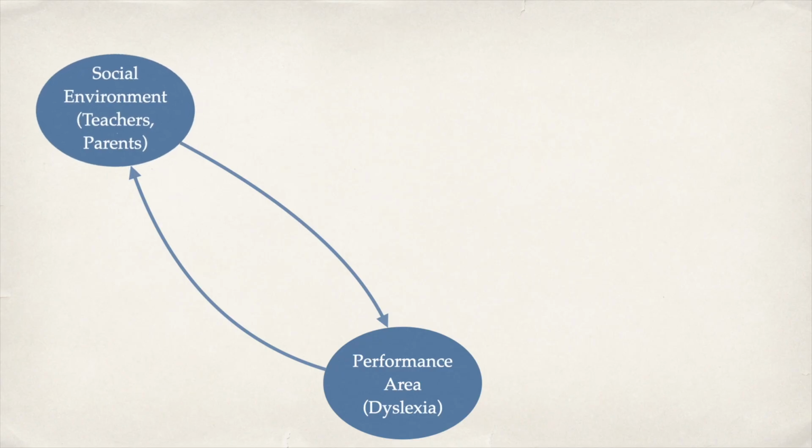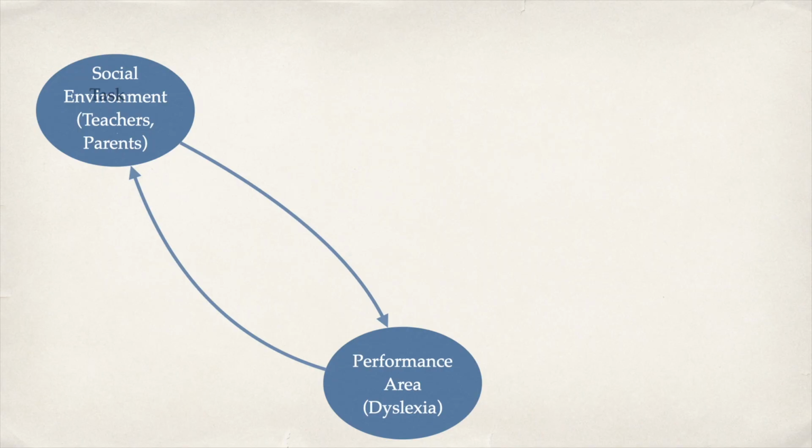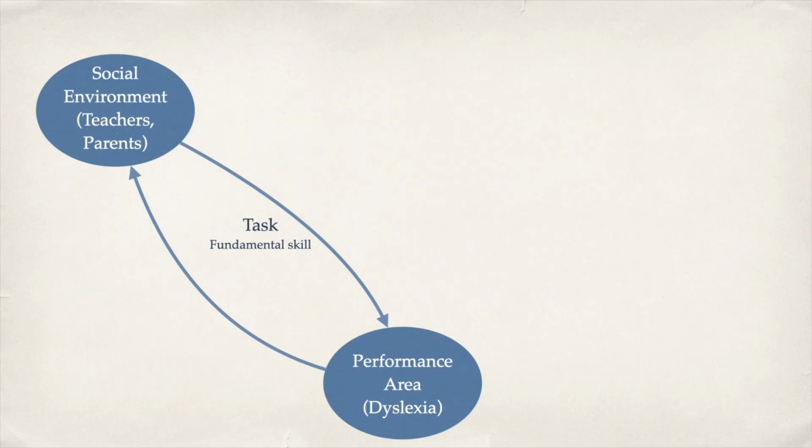The interaction between the social environment and the performance area is the beginning of our cycle. And the important players in the social environment are the parents and teachers. So the teacher gives a task to the student, like for example, read this book until the end of the month. And because of the dyslexia, fundamental skills necessary to complete the task are missing. So that means that the results are worrying. This is the first part of the cycle, and now we come to the questions.